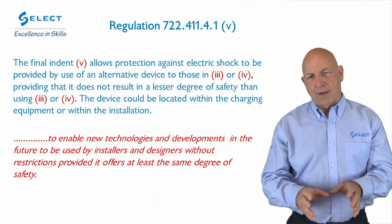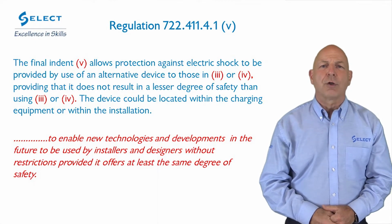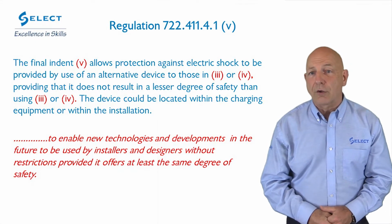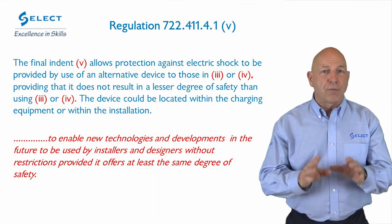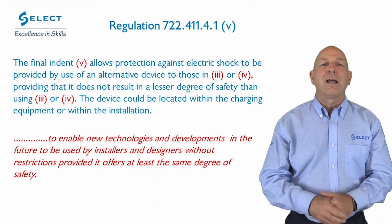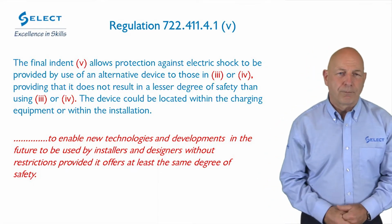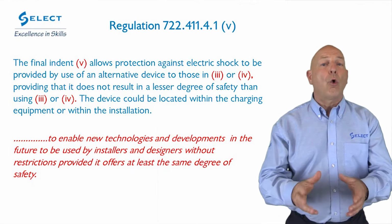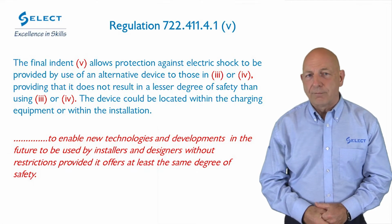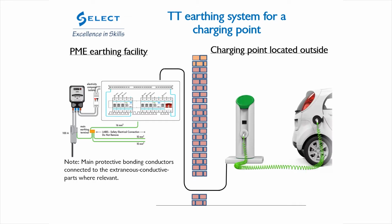The final indent, 5, allows protection against electric shock to be provided by use of an alternative device to those in indent 3 or 4, providing that it does not result in a lesser degree of safety than using 3 or 4. The device could be located within the charging equipment or within the installation.